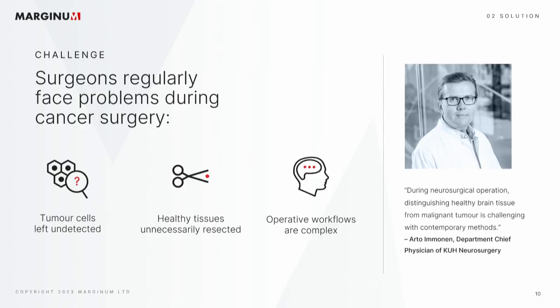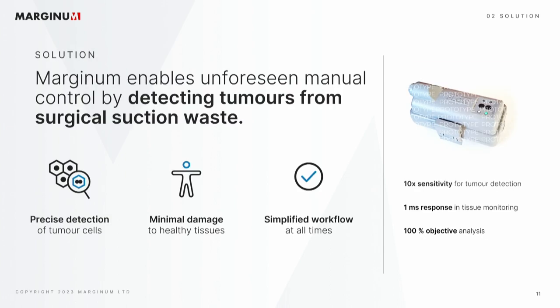We are setting new standards for the contemporary technical limitations faced daily by practicing surgeons, leading to the following three issues: undetected tumor cells, resected healthy tissues, and complex operative workflows. With our solution, we can identify the fluorescent intensity of the removed tissue and relay this back to the surgeon, enabling the surgeon to perform better.